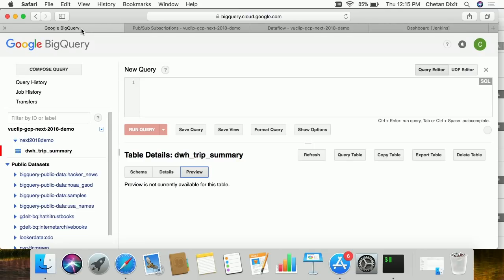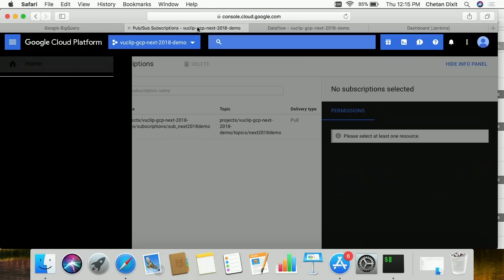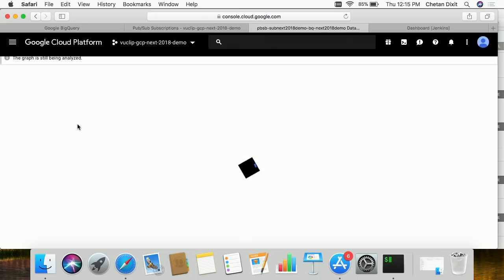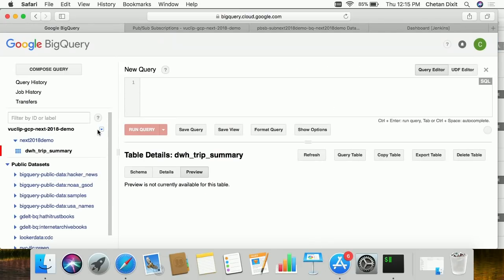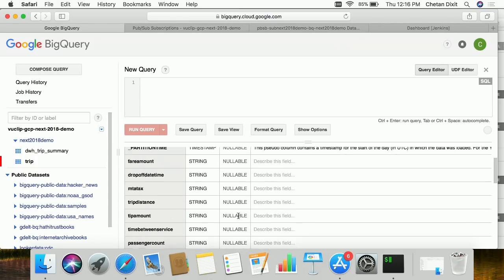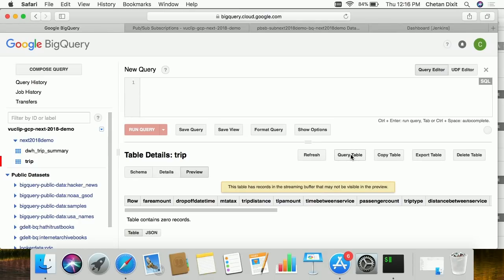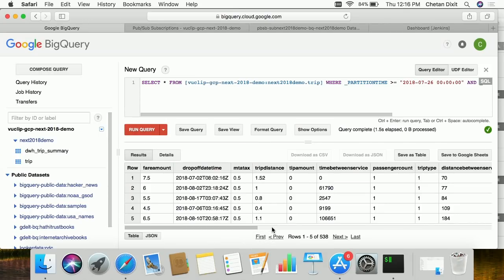Now the thing to look at is, it's not tied to a schema. It will create the tables according to whatever data I'm putting onto it. It is still not yet. So this is the pipeline which is running. It is yet to get the data. See, this table wasn't there. So this table got created depending on the payload which I was publishing onto the topic. Let's do a preview of this. So this table has a streaming buffer. Let me just query it. So this is the data which is getting streamed just now.